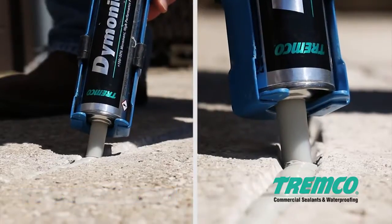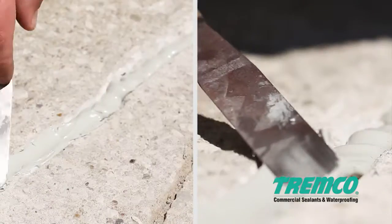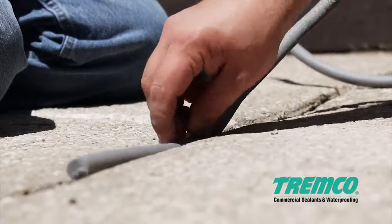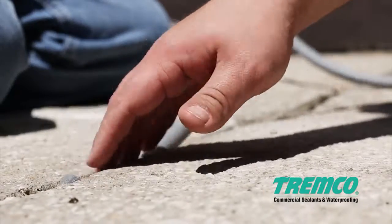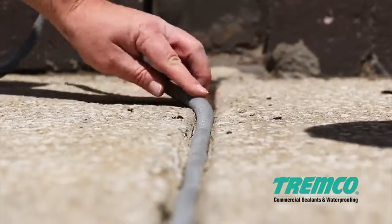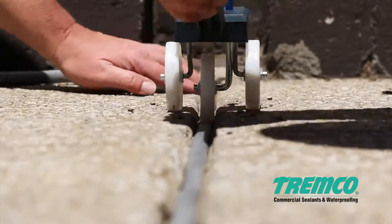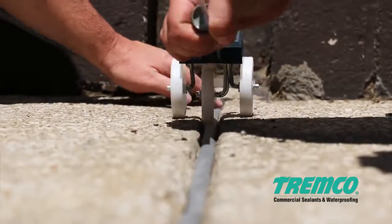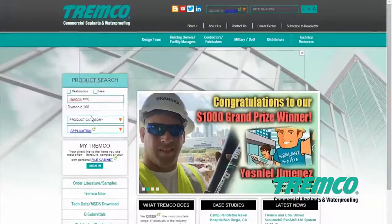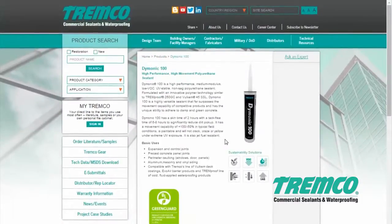Apply a bead of Dymonic 100 sealant in the crack and tool flush. For control joints, install a backer rod, 1/8 inch to 1/4 inch (3 mm to 6 mm) diameter, larger than the joint. Set depth of backer rod to control the depth of the sealant. Depth of sealant is measured from the top of the concrete surface. See Tremco application instructions for proper depth of sealant.